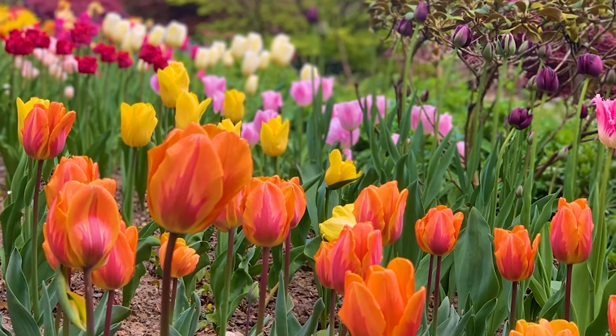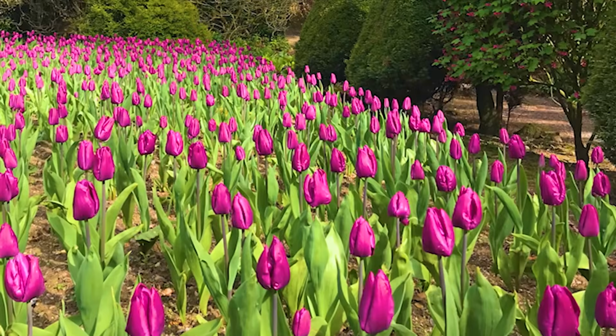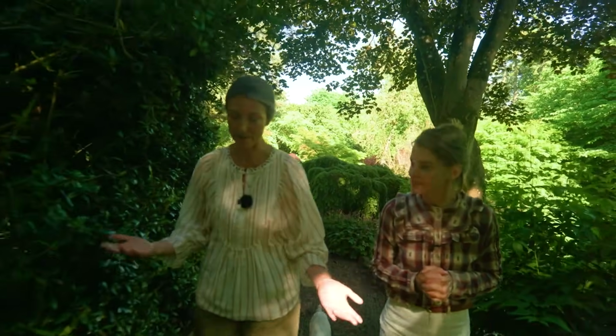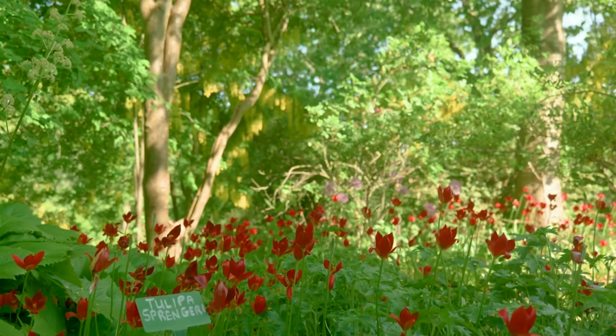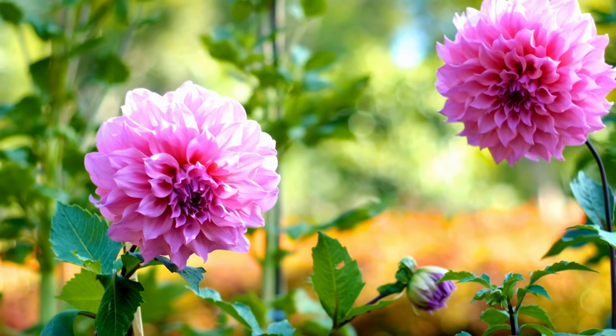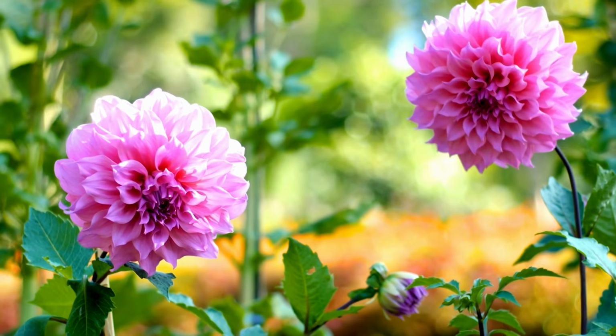Yeah. And actually, then we get left with this. We obviously take them out, and then we have these huge beds that are empty. So we've now removed the tulips, and we replace those beds with dahlias, with a view to having a late summer show for dahlias.